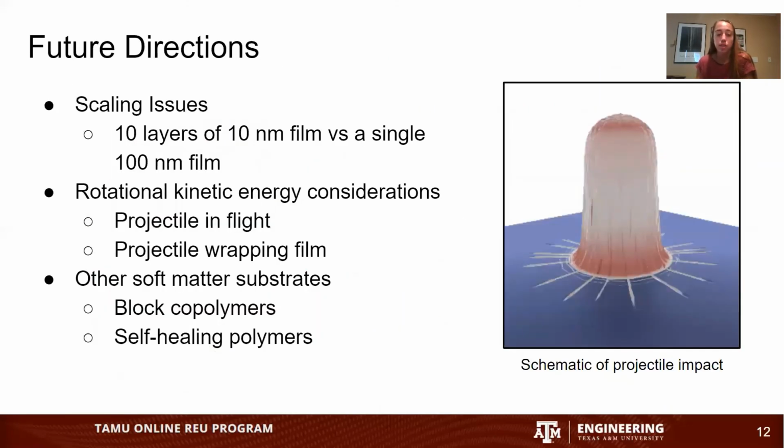So some future directions for LIPIT. One question is how these results scale and how they can be used to produce products to dissipate energy in these different applications. One question that addresses this is to see whether 10 layers of a 10 nanometer thin film performs better versus a single 100 nanometer thin film.